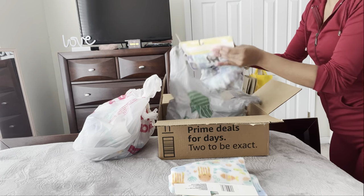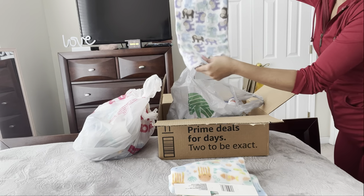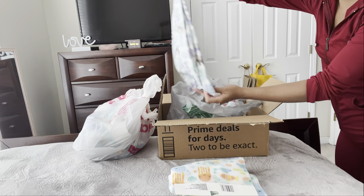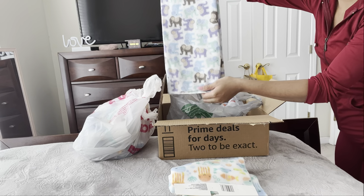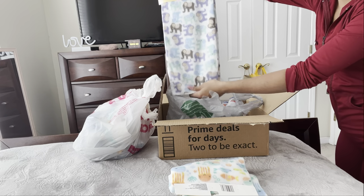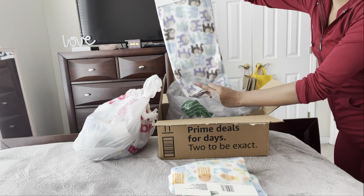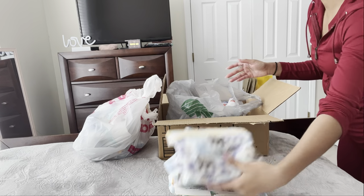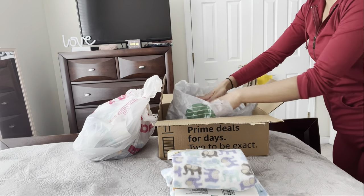And I also got another one with elephants, just in different colors. And this time around for the baby stuff, I seem to be enjoying these colors, like the lavender, the baby blue, so this one's good too. And they were only like $1.25, so it's like, why not?